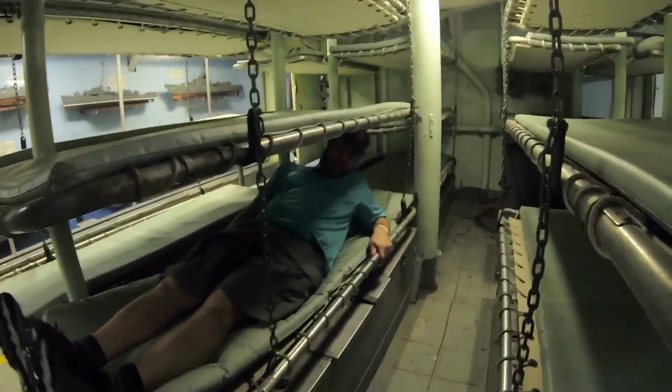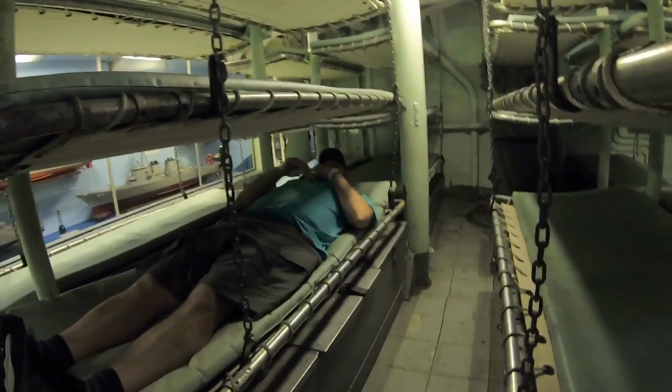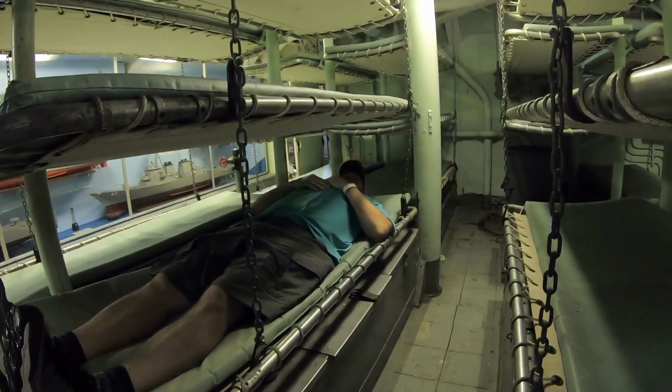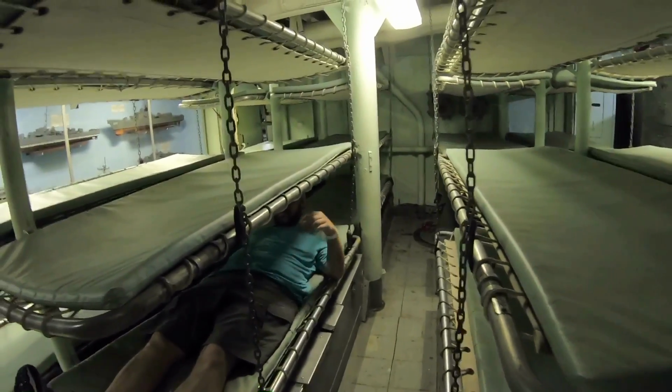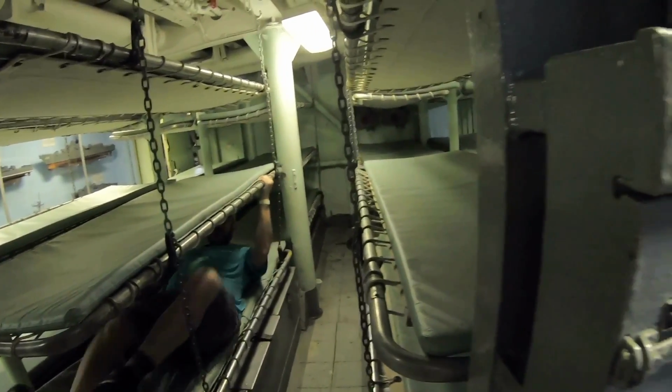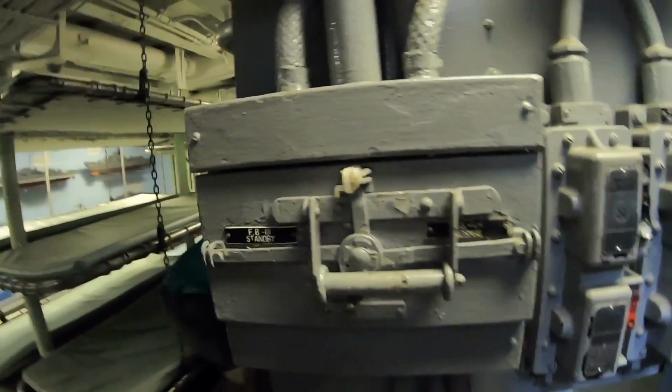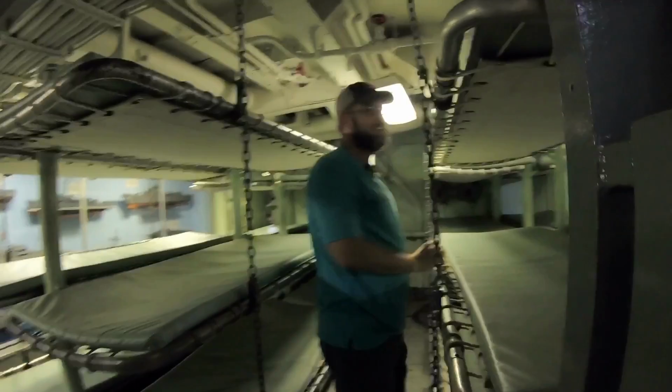Straight off the machine shop was the berthing area. This is known as the E Division berthing area, and this consisted of the machinist mates, the firemen, and the electricians. The people that worked on that boiler room and those engines slept by the boiler room and the engines, and the whole ship seemed to be divided in that manner. Whatever station you were assigned to, that's where your berthing racks were going to be.